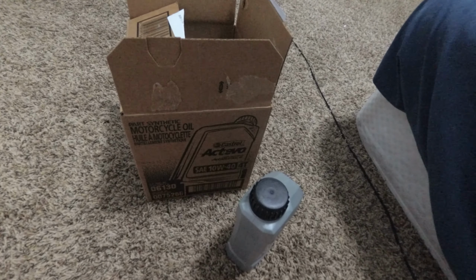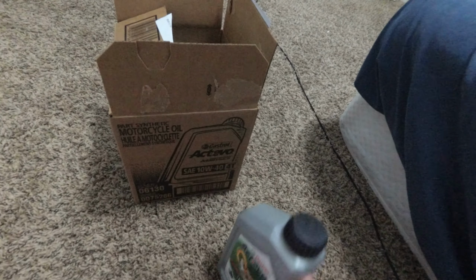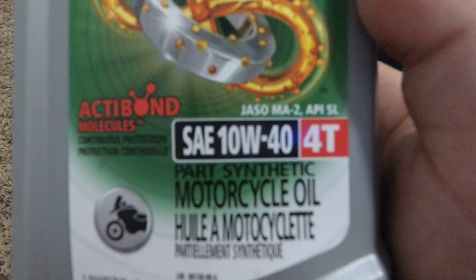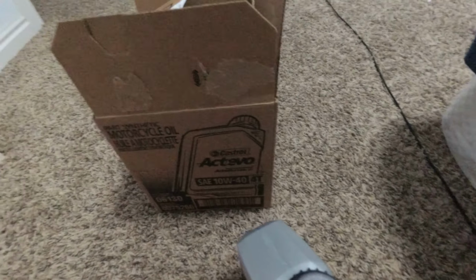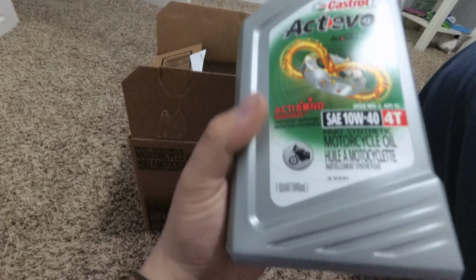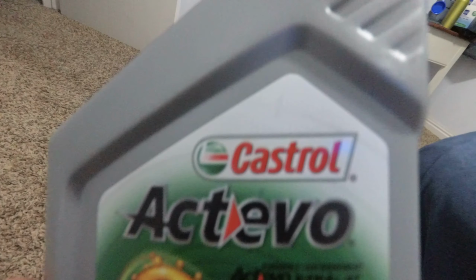So I used to use the Kawasaki oil, but it was kind of expensive. So I found this. This is $35 for 6 quarts of oil. This is Castrol Activ, and this is 10W40 motorcycle oil, part synthetic, and this is 1 quart. Like I said, the KLR can take up to 2.6 quarts. So this is a really good motorcycle oil. Like I said, I used to use the Kawasaki oil, but this is cheaper, and you can get it for $35 for 6 quarts, which is pretty cheap.